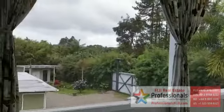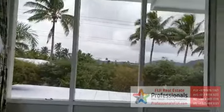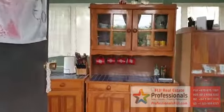The house is fully furnished, and as you can see, at the moment I'm standing on the top level, so you have this view with nice palm trees in the background. The property is fully fenced, gated. Fully equipped kitchen.